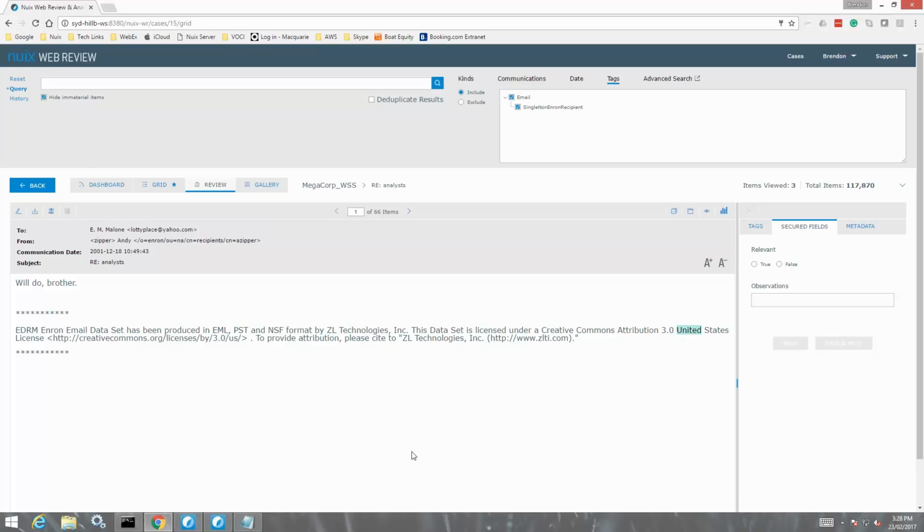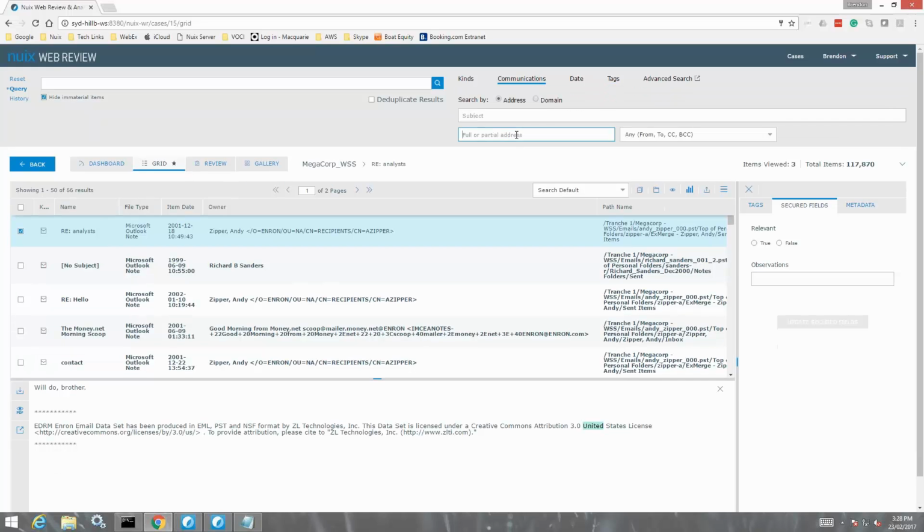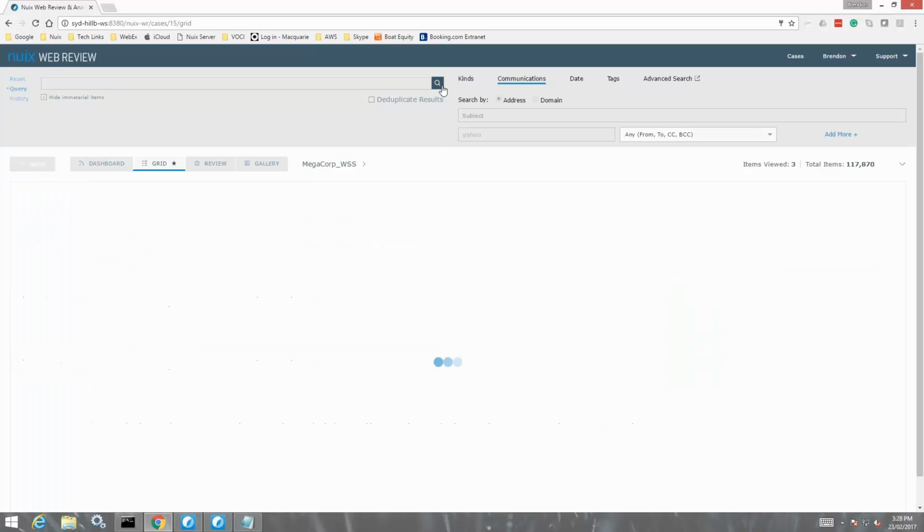If I come back to the case and to my grid view, I can still do some great analysis in here. I want to focus in on any Yahoo accounts and do my search.